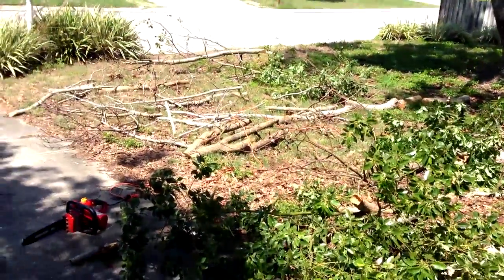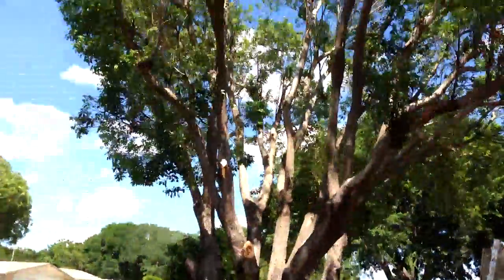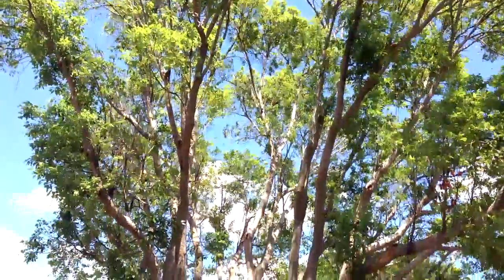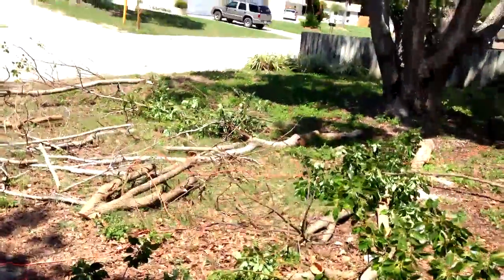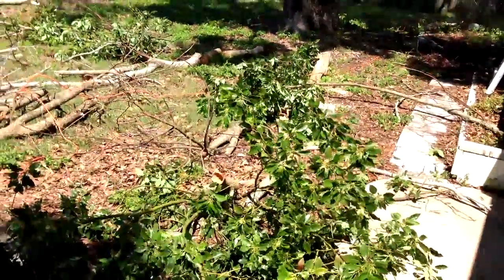Whoo-wee! That was a lot of work. Alright, I got all the big ones cut down. Thinned out a bit. There's some up at the top I can't reach. All I have is about a 20-foot extension saw. And then I've got my chainsaw here to cut them up into smaller sections so I can get rid of them. Oh, that was a lot of sawing.